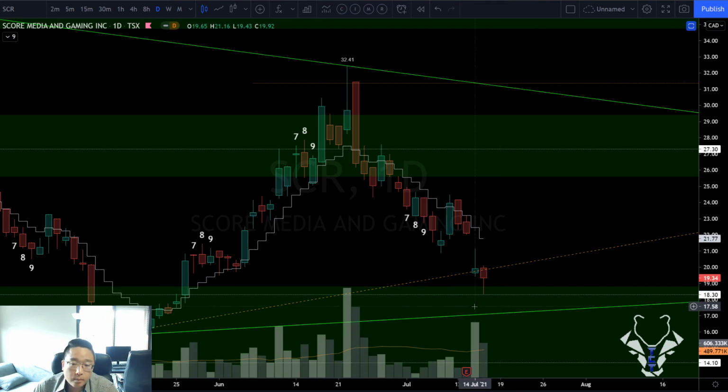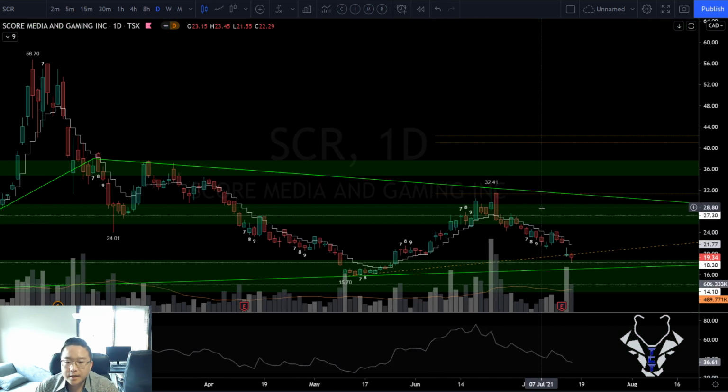Of course, most ideal, you always want to see the extreme. If we do get through the 17 mark over the next 2 to 3 days, we would be pretty far extended from the day 8. That would be an amazingly ideal entry. Okay, RSI wise, nothing significant.